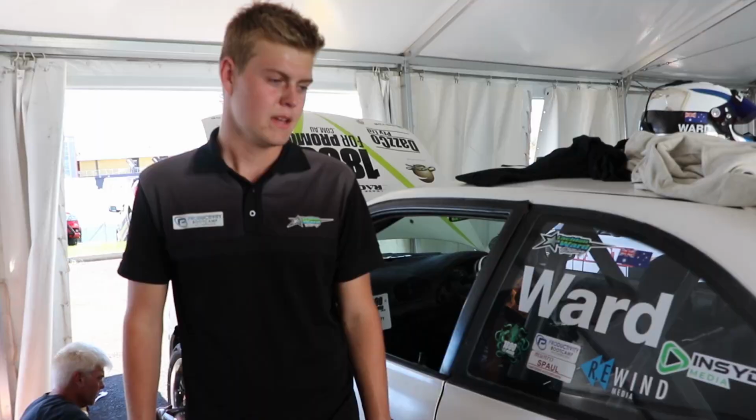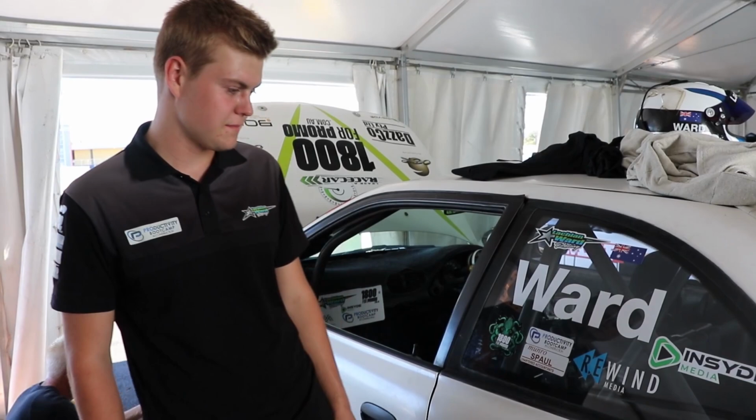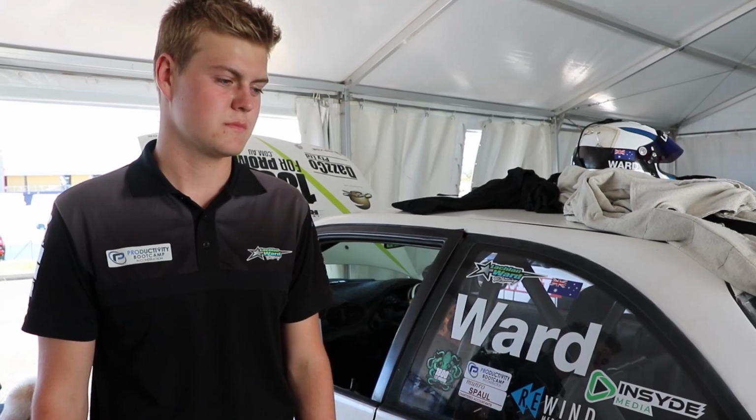Qualifying was a couple of hours ago now. We put the car on 18th. We were running 12th for a while there, and then we had to come in the pits and drop back to 18th, so a good starting position. That's where I wanted to be for the weekend in the end, and we're starting inside the top 20, which is always good. We've done a few changes to the car and fixed some things up, so it should be good to go for race one in about half an hour or so.